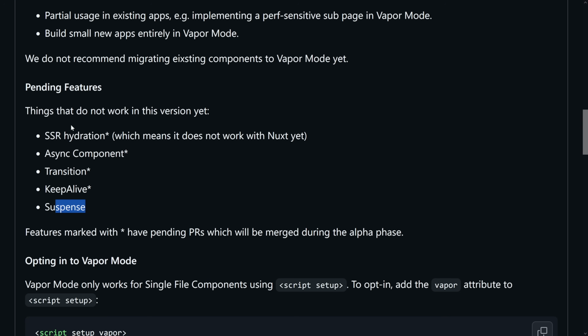Suspense, well, it's not stable yet, right? We're also waiting for that for a bit. Let's see when that will come. But that's also not available now. And without SSR hydration, it also means it doesn't work with Nuxt yet. I suppose that means it doesn't work with Nuxt with server-side rendering yet, because you can also build just SPAs with Nuxt. That should work fine.